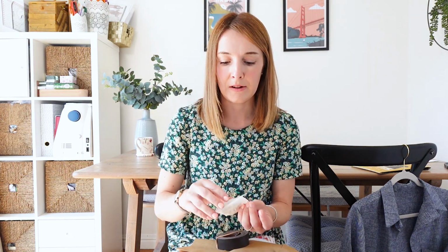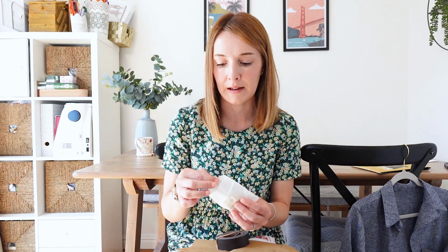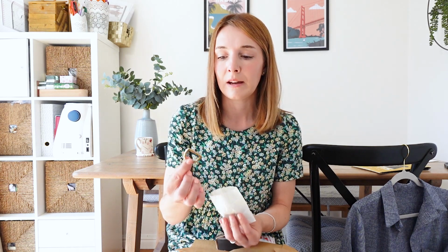It came all packaged up with a little label here so you can see what the bag looks like. It's not the best image of it actually, but that's what the bag looks like. And then inside this little brown paper bag, you open it up and you get the leather strap that you need for the bag, and then you also get all of the rivets and things. I won't get all the rivets out, but you get these D-rings as well, which you obviously use for attaching the straps of the bag with the rivets. So you've got everything you need there to make up your bag.